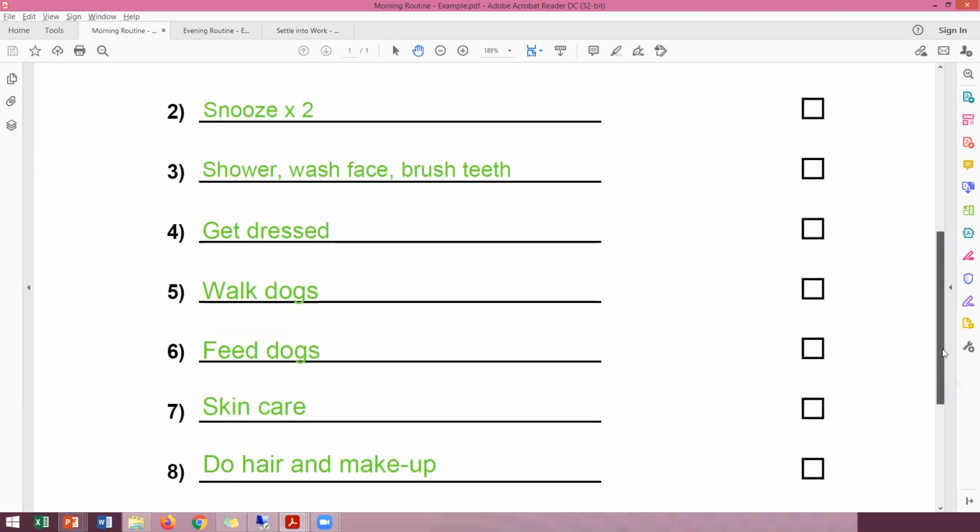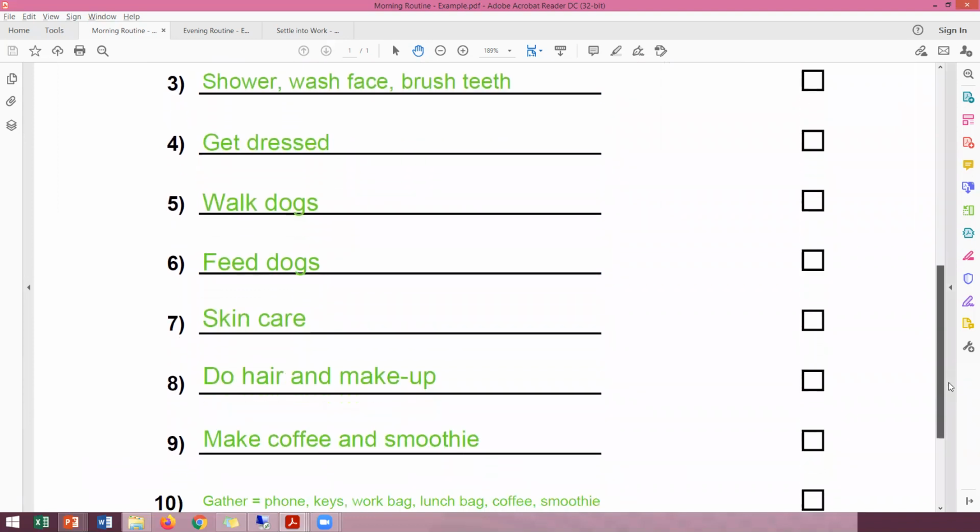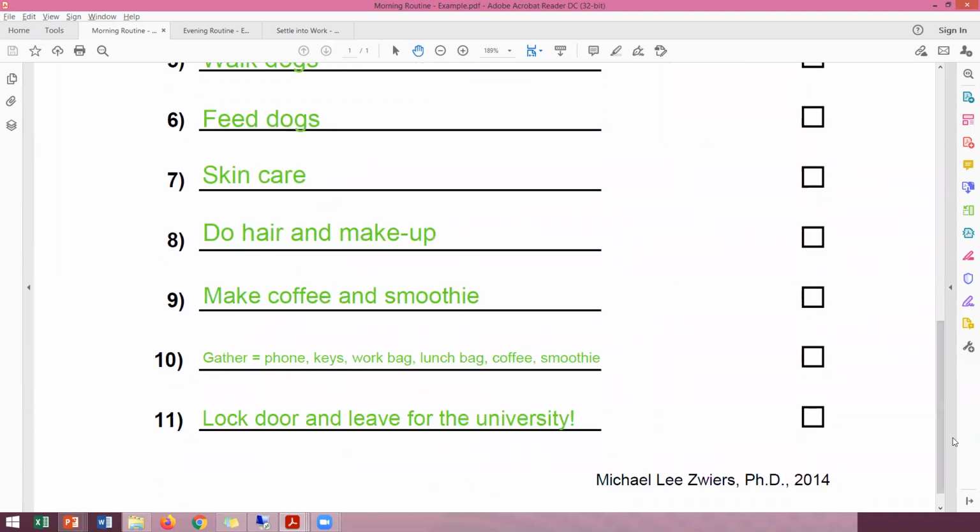Once I come back from that, I do my skincare routine, I do my hair and my makeup. Next thing I do is I make my coffee and my smoothie. It's important to note that I usually have my coffee and my smoothie pre-prepped from the day before. So I just literally throw it in my magic bullet, blend it, press my button on my Nespresso, and then I'm out the door. I prefer to eat breakfast and drink my coffee when I'm at work.